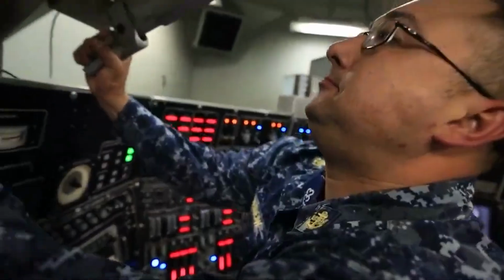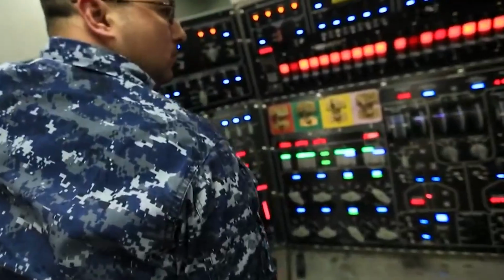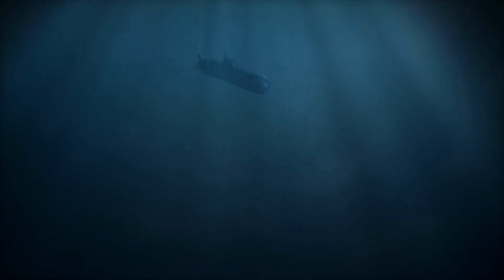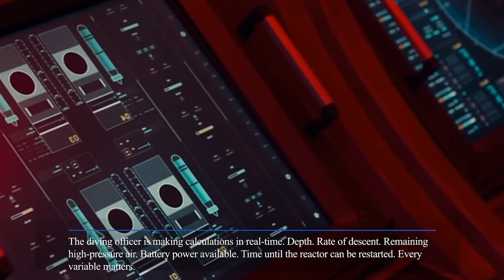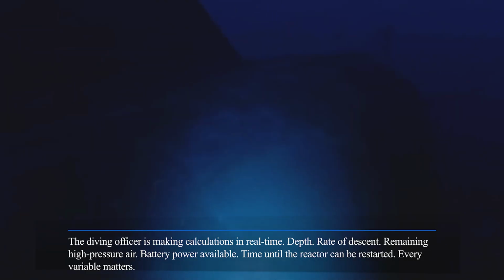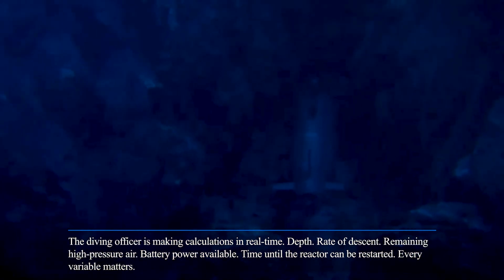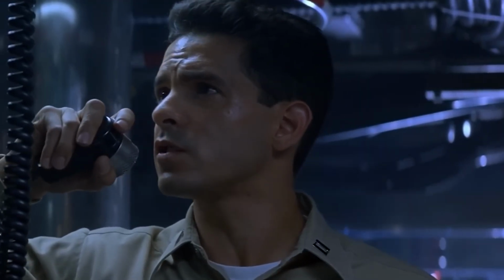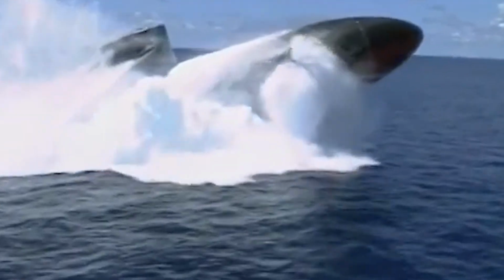If the descent continues, the next step is emergency ballast tank adjustments. The crew can blow specific tanks using high-pressure air to add buoyancy in precise locations. This is a delicate operation. Blow too much and the boat rockets toward the surface uncontrollably. Blow too little and you're still sinking toward crush depth. The diving officer is making calculations in real time. Depth, rate of descent, remaining high-pressure air, battery power available, time until the reactor can be restarted. Every variable matters. If standard measures aren't working and the boat is still descending toward dangerous depths, there's one last option. The emergency main ballast tank blow.